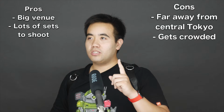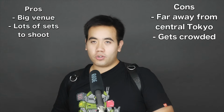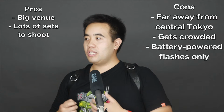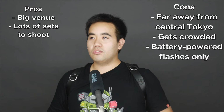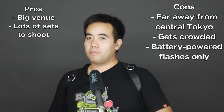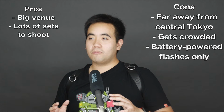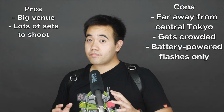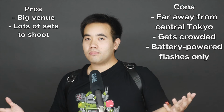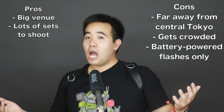Oh, I also forgot to mention, because of the amount of photographers they get, I can understand why you can't plug into the power. Now me, I'm always carrying studio lights with me, so I like to plug into power to be able to use all the features on my studio strobes. But unfortunately, that's not always the case, especially like Hacostadium. I found that out the hard way. I went there for a shoot, I brought all this gear with me, then it turns out I can't plug in. I didn't bring any batteries either.